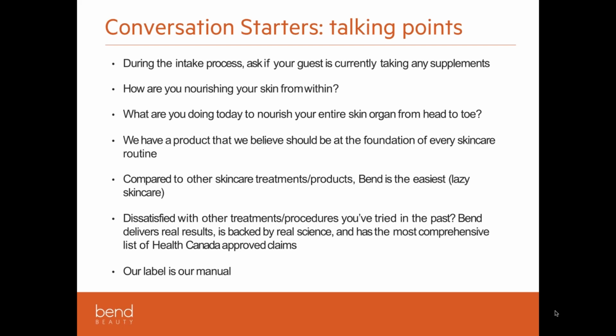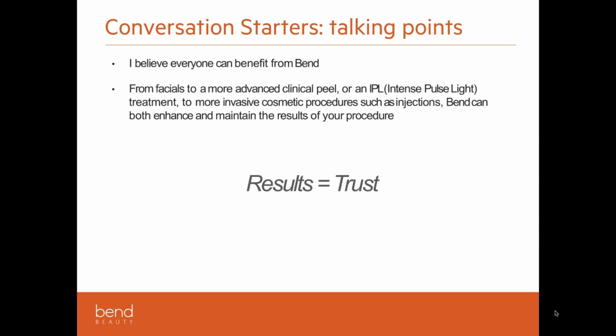You'll also notice our last one there, it says, our label is our manual. So when you get a bottle of anti-aging formula or marine collagen in your hand, flip it over and you can see every single one of our claims are listed there. So it keeps it very easy to speak to any concern or any benefit, and also helps with the sale of the product.